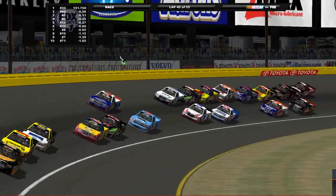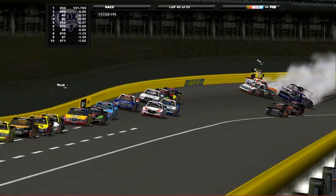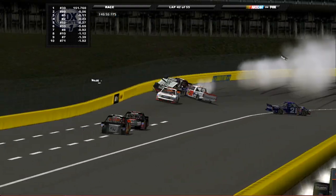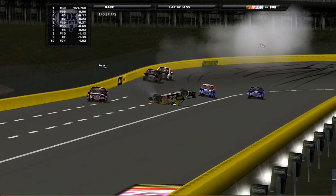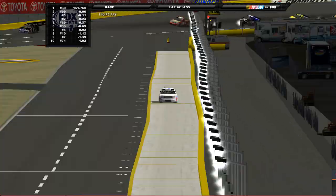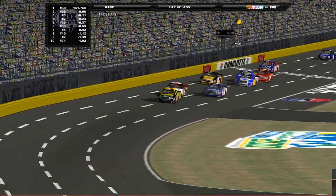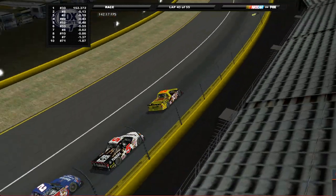But luckily, the shuffle back, Rick Crawford, more contact being made, and around goes multiple trucks into the outside wall hard. One is upside down. It's the 22 of Michael Annett on his roof. And that'll bring out the caution. Michael Annett upside down. It might bring out a red flag here for these guys to flip him back over.